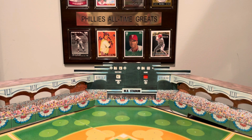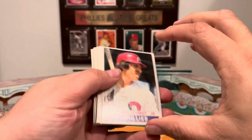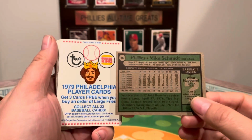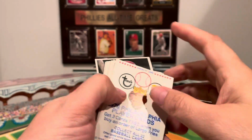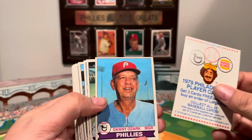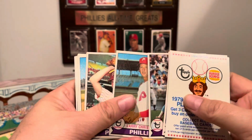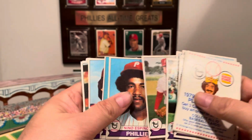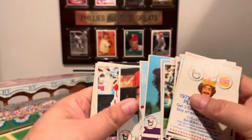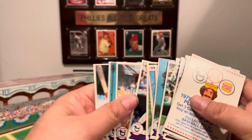Let's get to it. Today's random Mike Schmidt item of the day. I have here his 1979 Topps card, but not his 1979 Topps card, his 1979 Topps Burger King card. Just like with the 1980 set I showed off the last time. This is 22 cards of the Phillies players from the 1979 Topps base set. Almost every one is a mirror image of the 79 base Topps set, with a couple notable exceptions.